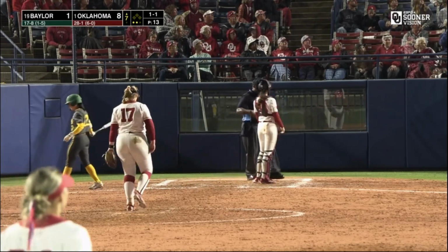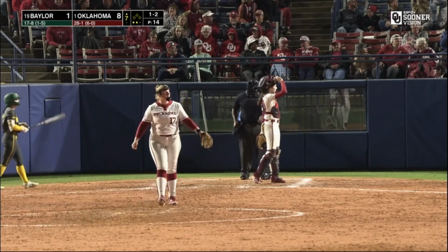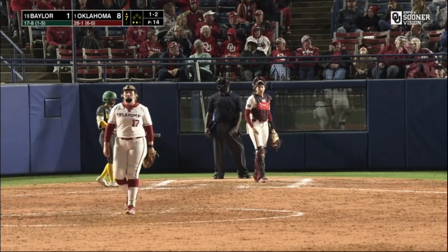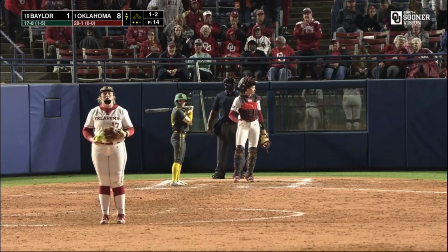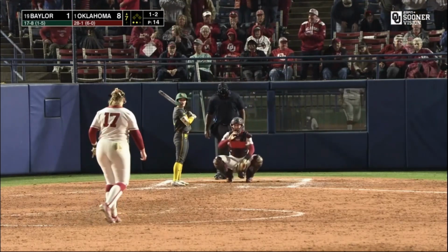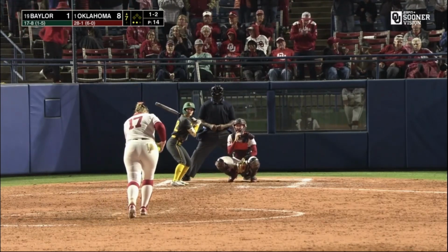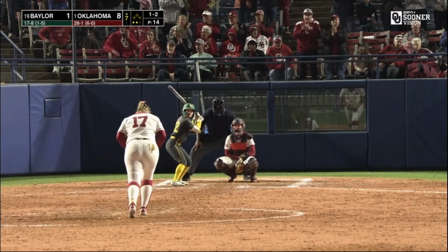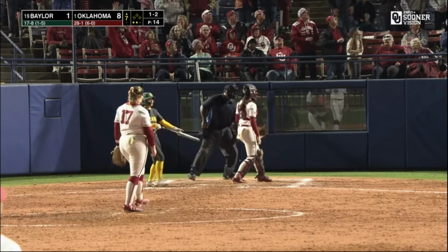Pop foul down the left side, and the Sooners are now 1 strike away. I really like Monticelli in the closer role. Just tossing that out there. Bringing 70 miles an hour out of the bullpen. As you said that, she did that little turn like Grabowski used to do, so that was pretty funny timing-wise. The 1-2, pop foul.